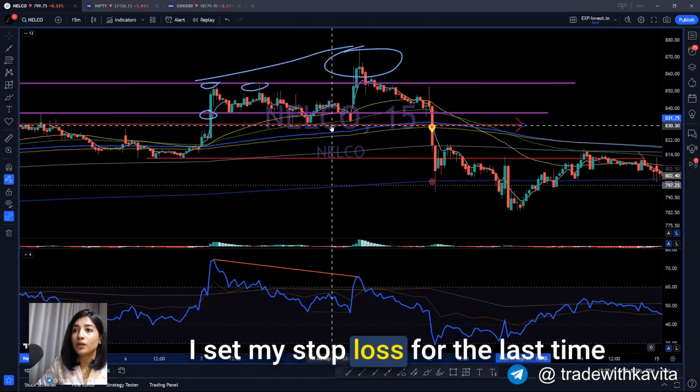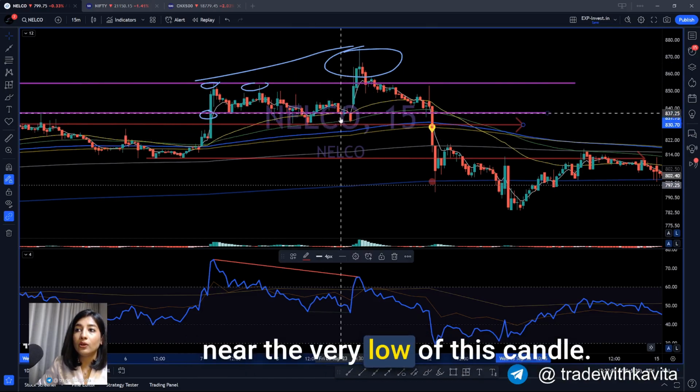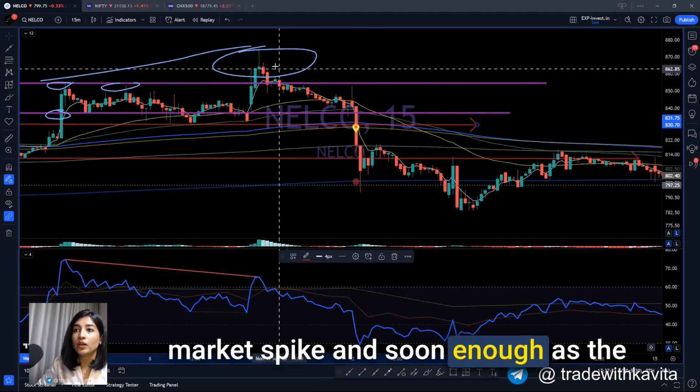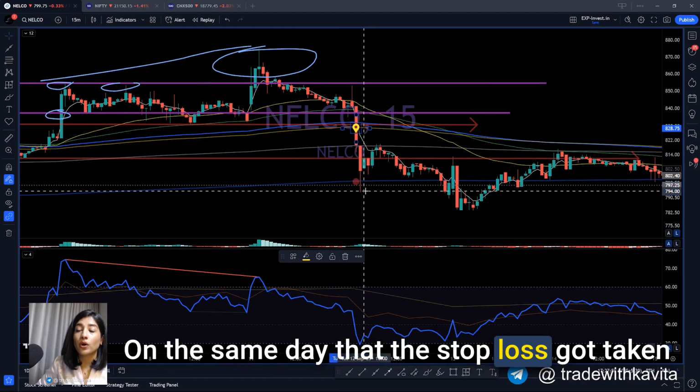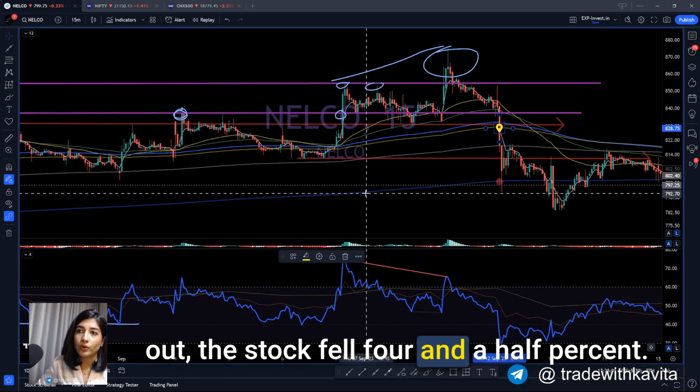I set my stop loss for the last time near the very low of this market spike. And soon enough, as the price crashed, the stop loss was taken out. On the same day that the stop loss got taken out, the stock fell 4.5%.